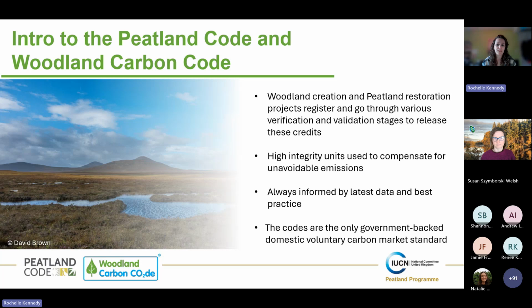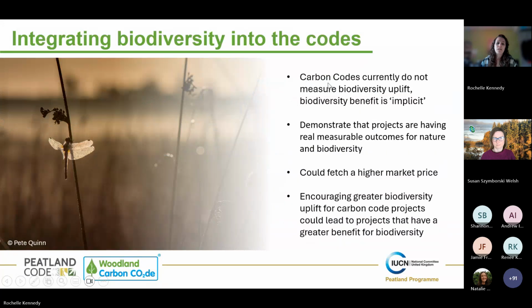The codes are always informed by the latest scientific data and best practice. Also just to highlight that the codes are the only government-backed domestic voluntary carbon market standard. So at the moment, the carbon codes don't actually require any measurement of biodiversity uplift. They're very much focused on surveys that evidence the sequestration of carbon on the project site. However, they do assume that there is some kind of implicit benefit to biodiversity of woodland creation or peatland restoration.